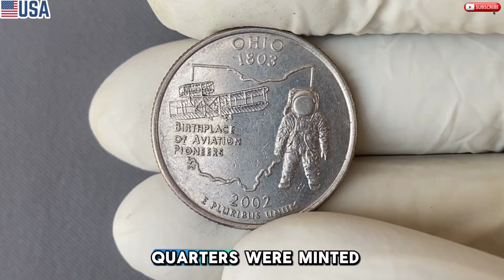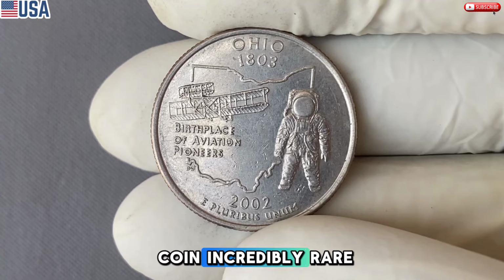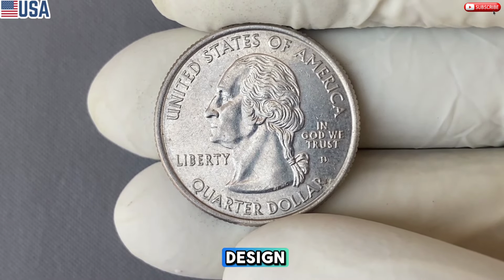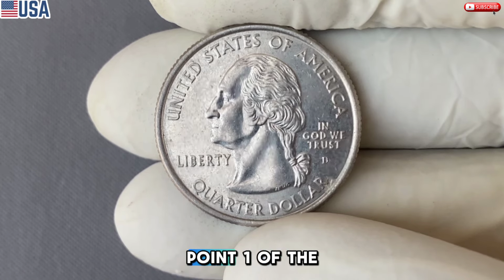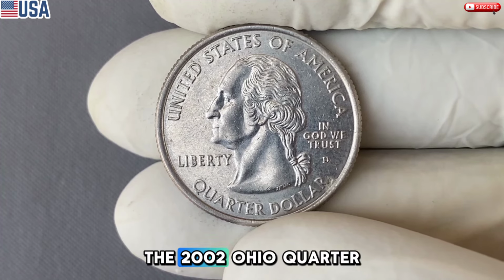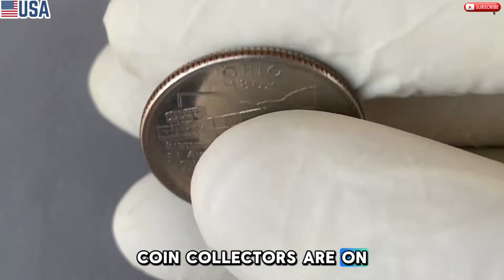But here's where things get really interesting. While millions of these quarters were minted, there are certain aspects that can make this coin incredibly rare and valuable to collectors. And as with many rare coins, the value often lies not just in the design, but in the little imperfections that can occur during the minting process. One of the most sought-after features in the world of coin collecting is the presence of minting errors. The 2002 Ohio quarter has a few of these, and trust me, coin collectors are on the lookout for them.